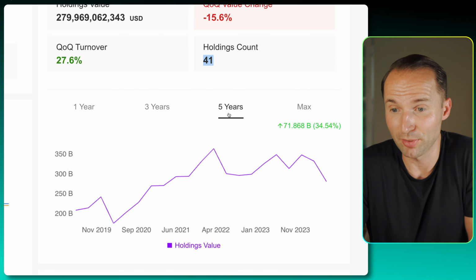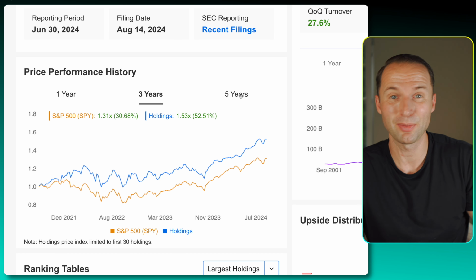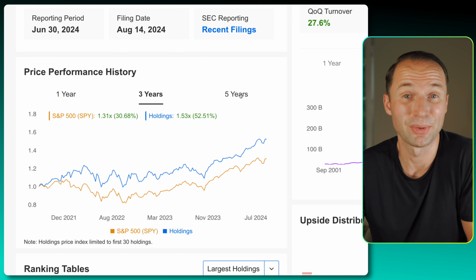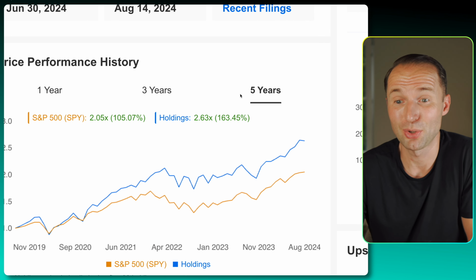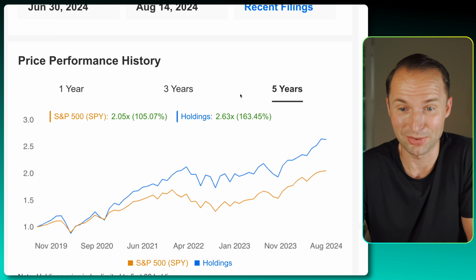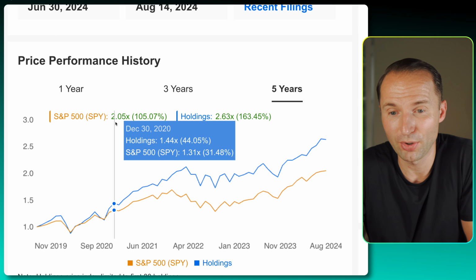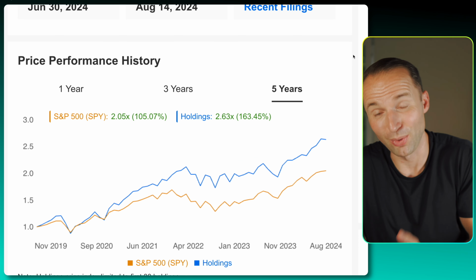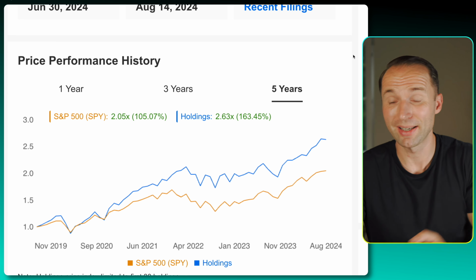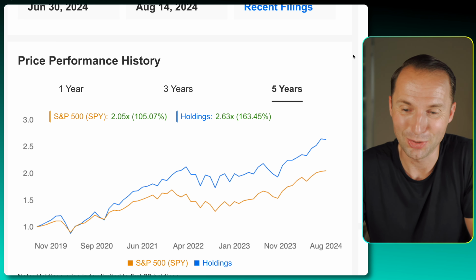But let's have a look at how he actually performed with his portfolio versus the S&P 500, which in my eyes is the golden benchmark of returns in the market, which is also my favorite way of investing, into an S&P 500 ETF. So over a 5-year period, he actually managed to outperform the S&P, which is nice to see, right? If you would have invested into the S&P, you would have had a 105% return, or you literally doubled your money in that period. Now, if you would have invested following his portfolio, he managed to return a significantly higher return of 163%, or you would have more than 2.5 times your investment.